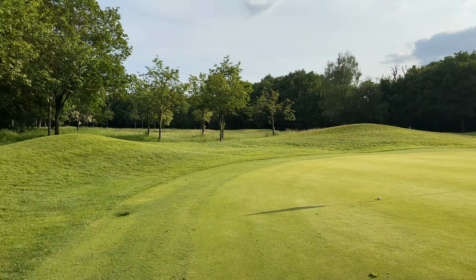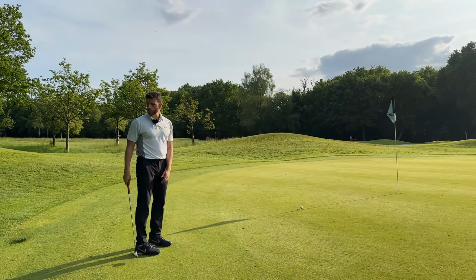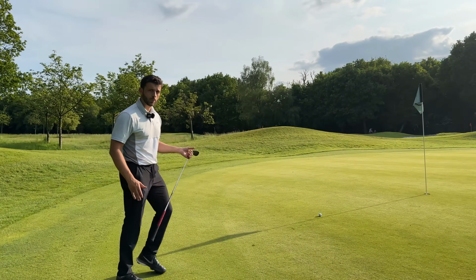Not the best chip there, but you can see because of the lie, I was very tentative to be too aggressive. In that rough, you don't know what you're going to get. It's going to be a little bit of a lottery.